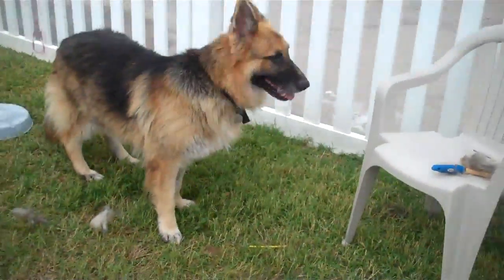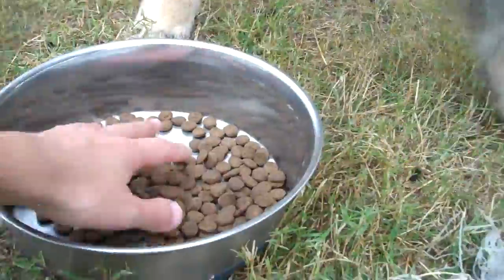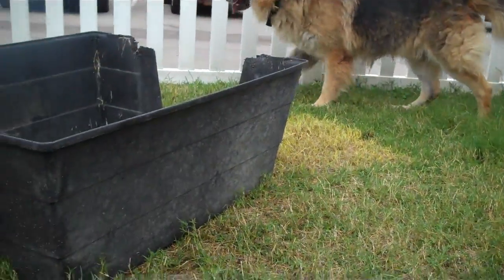And I'm going to test if he has any food aggression. Bruno, come here. Boy. Obviously he doesn't care, but again, this is a shelter environment, so he's kind of like, what's going on?